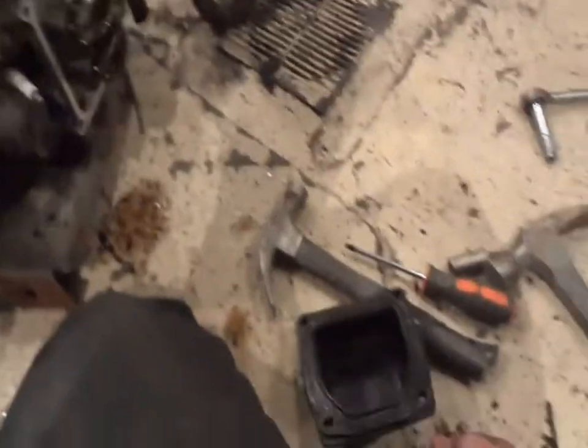But I'm just getting ready to pop the valve cover back on. Actually, that just reminded me I gotta put a new one in there. Where is it? Is this it? That's one of them. And no, that's not it. Oh, there it is. One of these guys.